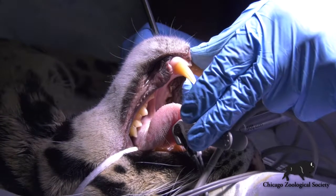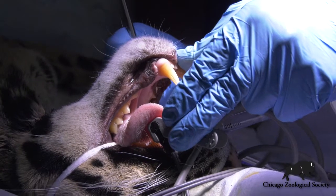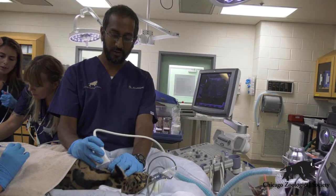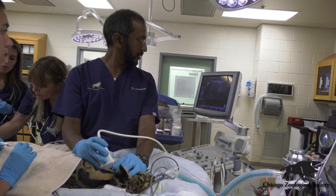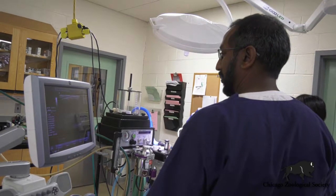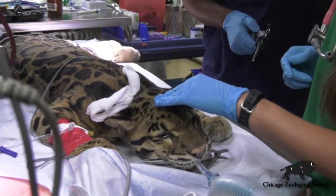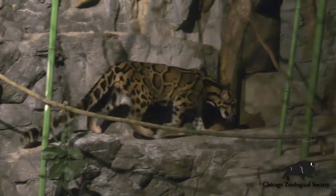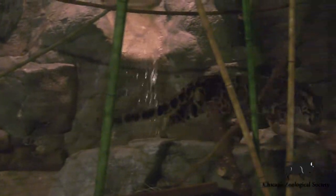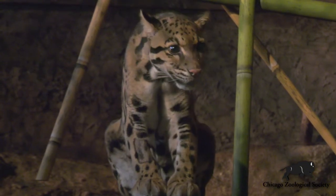Luckily, we found no evidence of any spread of the cancer, and because we were able to detect this problem very early on in the disease course, as well as completely remove the tumor, we were able to head off this problem for Dongwa before it became a more serious medical issue. This type of early detection of disease is always our main goal for our animals here at the zoo, allowing us to provide the best care possible and keep them healthy. At this point in time, I'm extremely happy to share with everybody that Dongwa has a clean bill of health. We'll continue to keep a close eye on him through our preventative care exams.